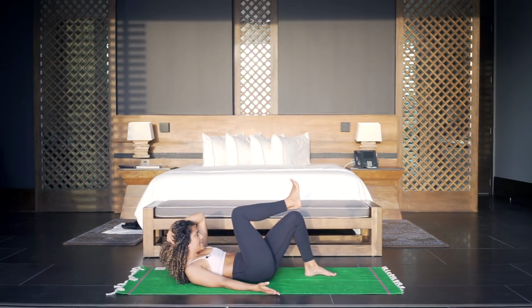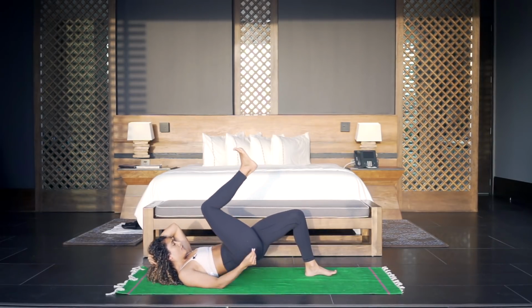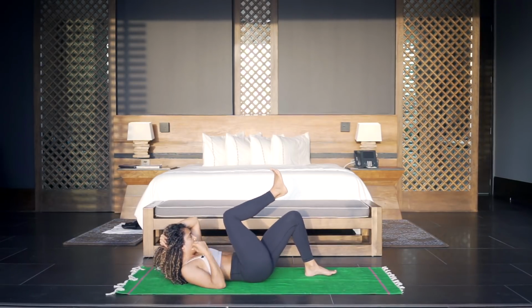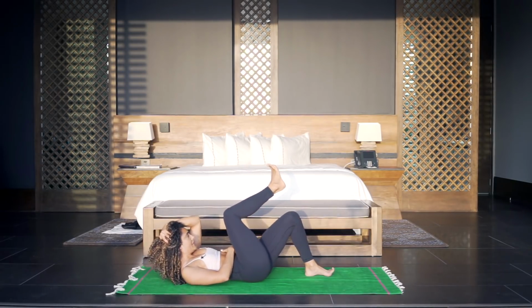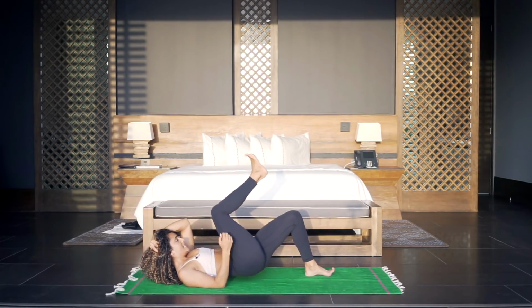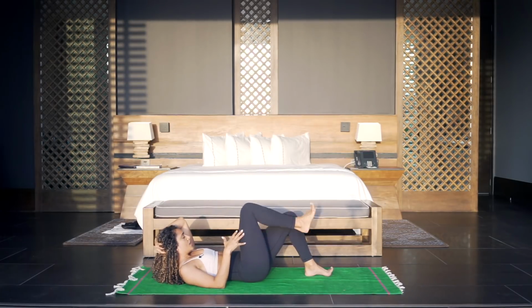Lift 1, down, 2, 3. Remember the breath. Exhale, 4. Inhale, exhale, 5, 6, 7, 8, keep going. 9, 10, keep that stomach flat. Core is really, really important here. 12, 13, butt should be burning. 14, 15, come down, change sides.